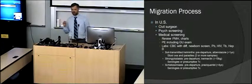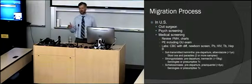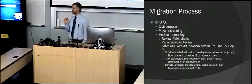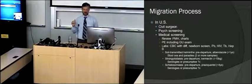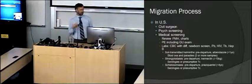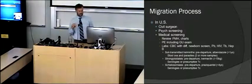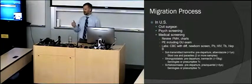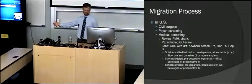Nebulous recommendations in the pediatric population about newborn screenings. The CDC recommendation is go with the state guidelines. So there's not sort of a uniform protocol nationally for what to do with newborn screens. There are specific guidelines for testing for lead. Every child 6 months to 16 years old should be tested with a lead level when they come to the U.S. And then once they find permanent housing, they need to be tested 3 months after they get that housing, because there may be a new exposure after they get that housing.